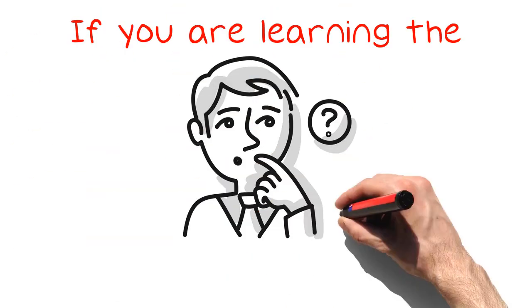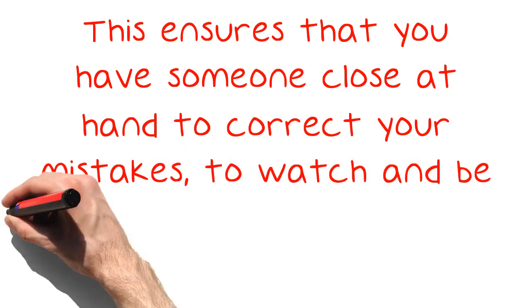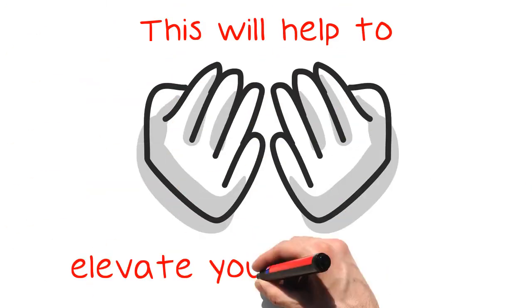If you are learning the game of golf, try to find someone to play with that is above your own skill level. This ensures that you have someone close at hand to correct your mistakes, to watch and be motivated by. This will help to elevate your golf game.